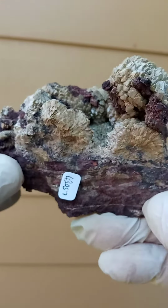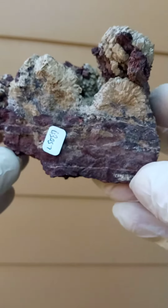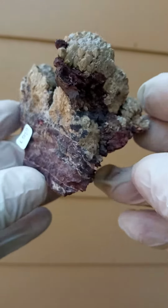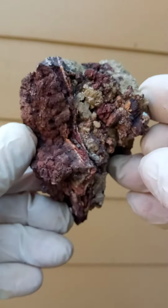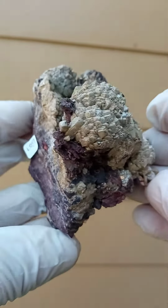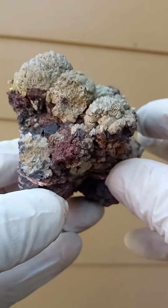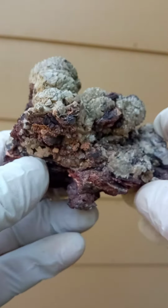Palm-sized specimen from the Kalahari manganese fields in the Northern Cape of South Africa. We have a matrix of a low-grade manganese ore running through the back. Use this as a matrix. And then sitting across the top section, so I display it on a stand like this. So the sideways view would be this, going around like that.